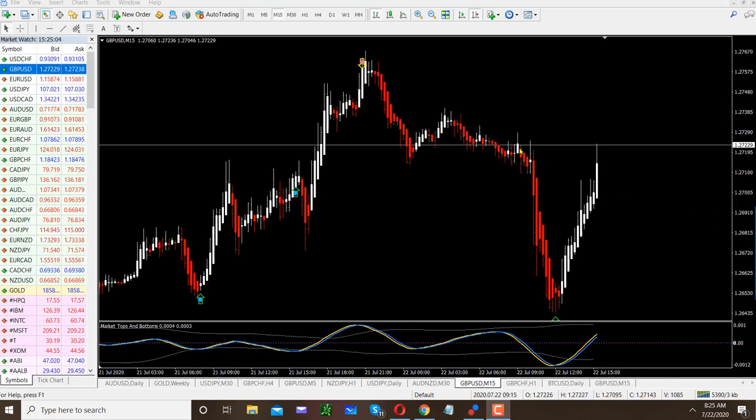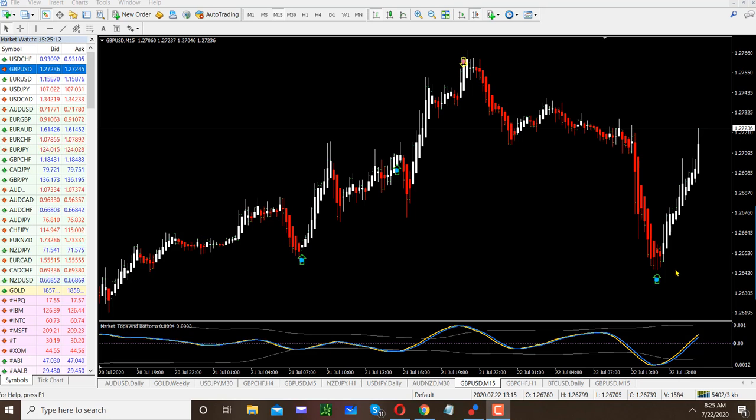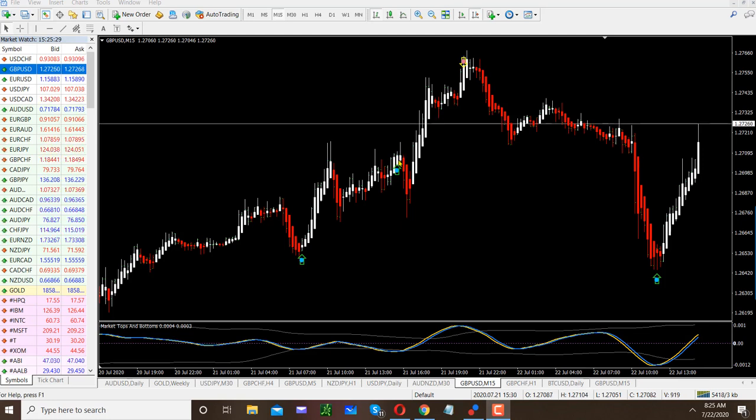Let's take a look at the pound US dollar because this is a very popular one and really good to trade. All right, you can see we had this beautiful buy off the bottom here. I mean, that's up 60, 70 pips from where you would have got in. Had a short off the top. This was one that you would have got stopped out on. You can see it was just a little bit premature.